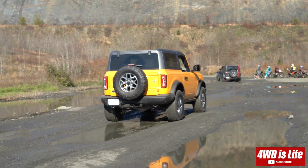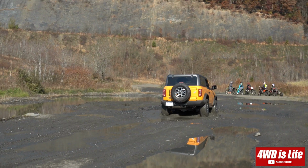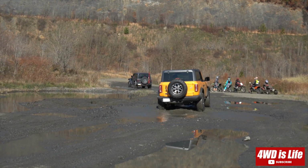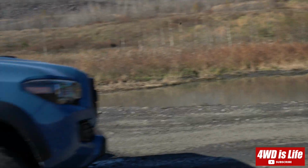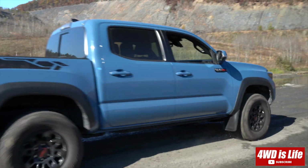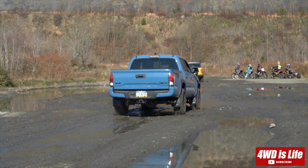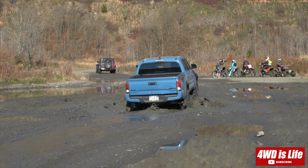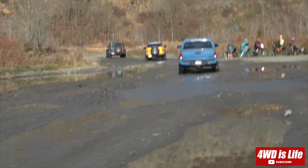So to sum it up, both trucks did great on all the challenges. However, the Toyota Tacoma was a surprise in terms of how easy it was for the truck to make it up to the rocky ledge on the first challenge. I'm sure the longer wheelbase definitely helped in terms of climbing up.